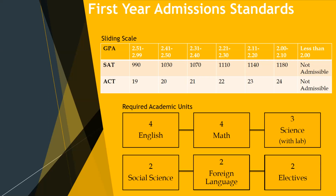And if you have submitted test scores, we are a test optional school, but if you've submitted test scores and your GPA falls below a 3.0, we're going to look at this sliding scale that you see at the top of the slide here. So the sliding scale is, again, only used when your GPA is below a 3.0 and you've submitted SAT or ACT scores. And you can see here the required scores that you would need to show to be marked as meeting the minimum admission standards.